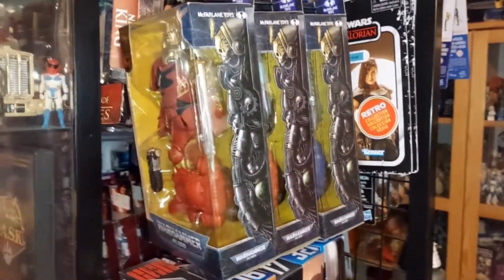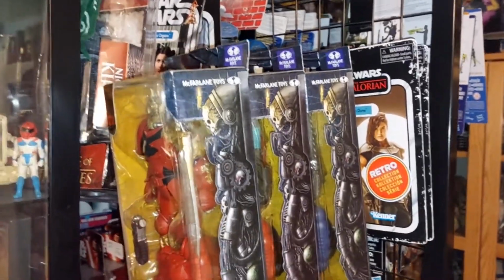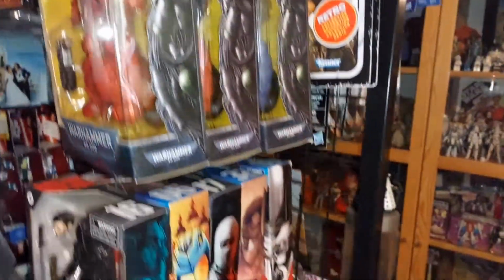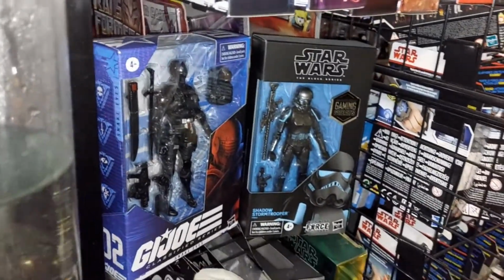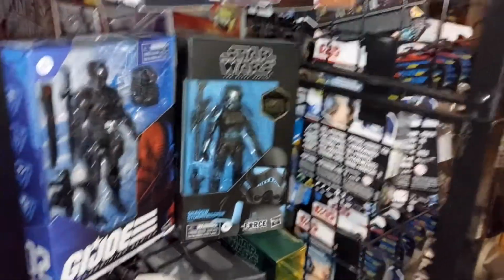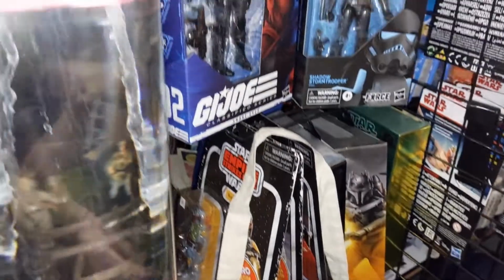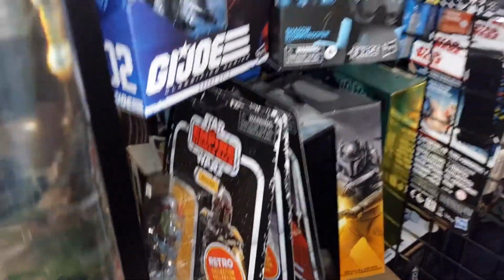Here's my toy shelf bin. So I've got a few McFarlane Warhammers there. Coming down, you've got Snake Eyes G.I. Joe. You've got a Black Series Shadow Stormtrooper. You've got a few, that bag shouldn't be there, guys, sorry. A few retro Star Wars figures there.